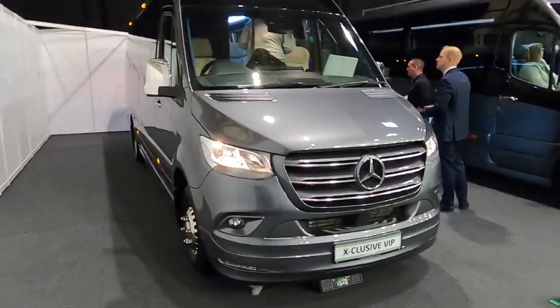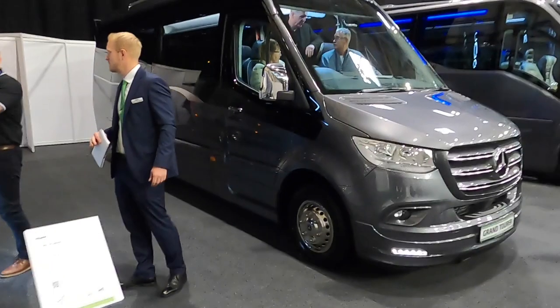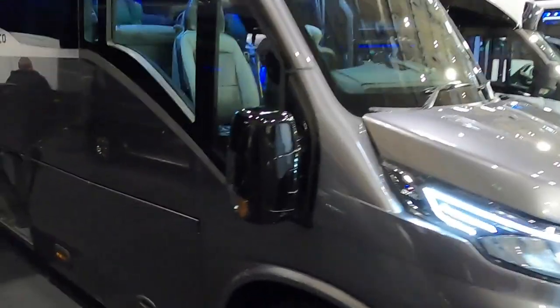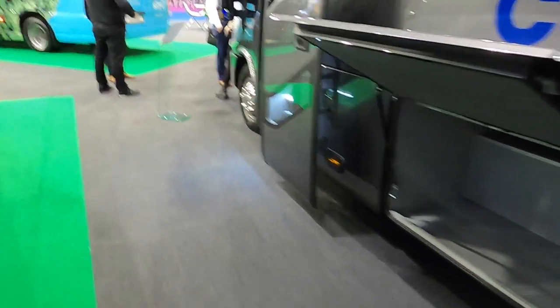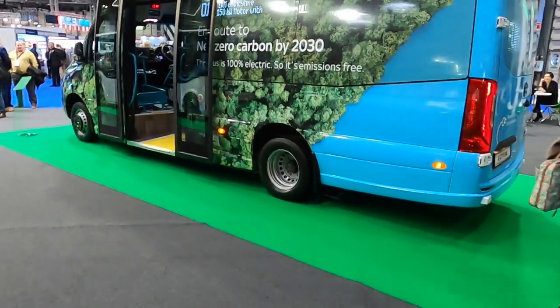Elsewhere on the EVM stand you have an exclusive VIP based on a Sprinter, Gran Toro, also on a Sprinter. Iveco Daily based Eurina Revolution for comfort coaches. And you also have an e-city line for Sky, for staff shuttle services.